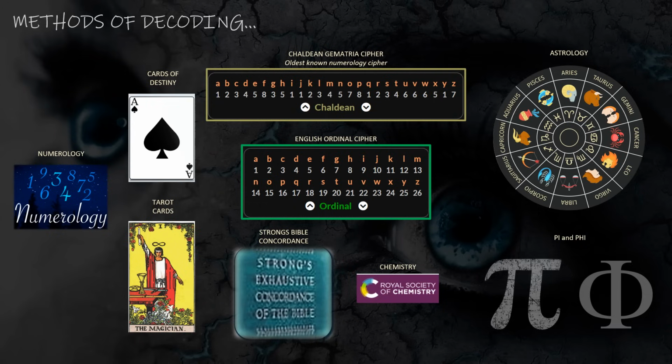So this is my method of decoding. I use the Chaldean Gematria cipher. That's based on the phonetics of the sounds of the letters, and it goes from the number 1 through 8, and the letters are grouped up phonetically, just like do, re, mi, fa, sol, la, ti, do, the 8 notes on a musical scale, where 8 represents the next octave. That is how the Chaldean cipher is arranged. It's also the oldest cipher known in history, so it has that antiquity, and in my opinion is the most accurate cipher. It ties in well with the periodic table of elements, as well as the tarot deck and also the rules of numerology. It's paired very well with the English ordinal cipher.